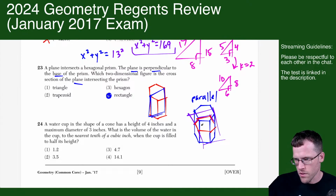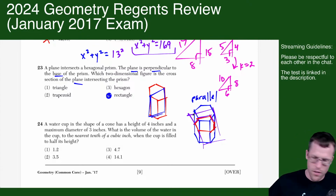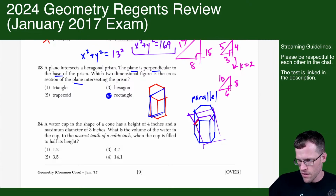Yeah, not my best artwork. 1, 2, 3, 4. Yeah, 5. Wait, 1, 2, 3, 4, 5, 6. Yeah, I drew that a little sloppy. Let me try that again. So 1, 2, 3, and then 4, 5, 6. Okay, like that would be the shape we'd be looking at.